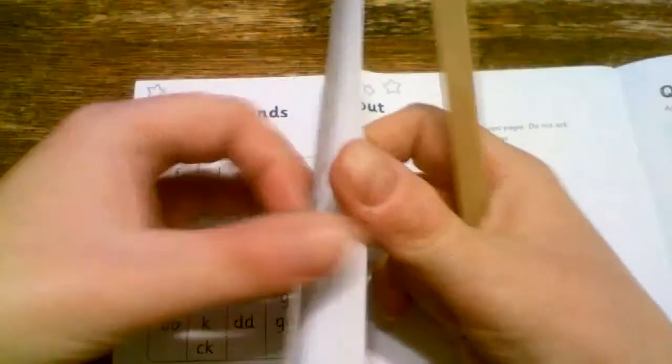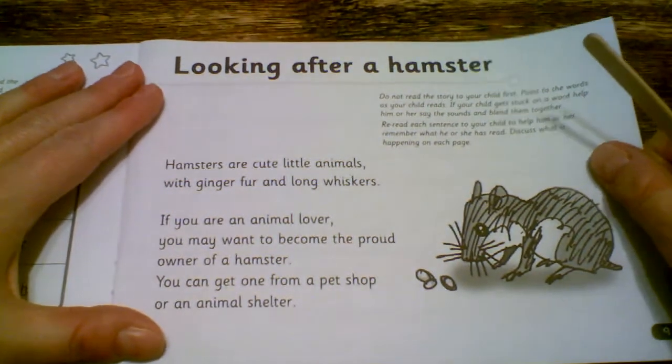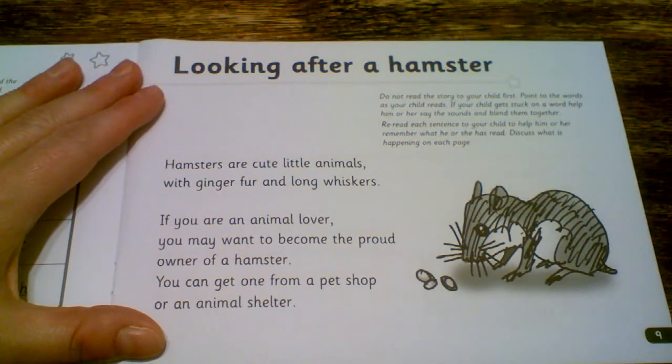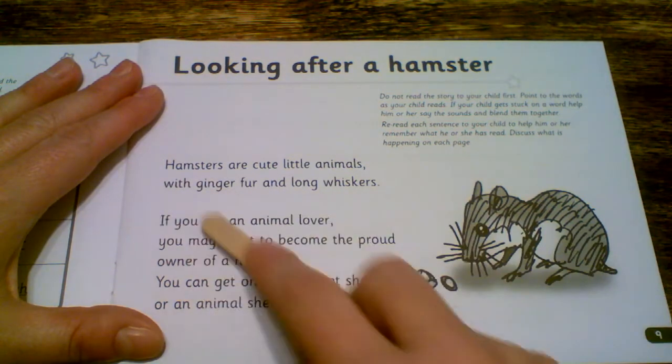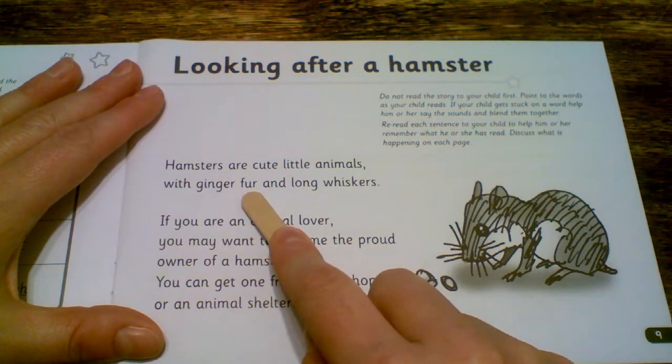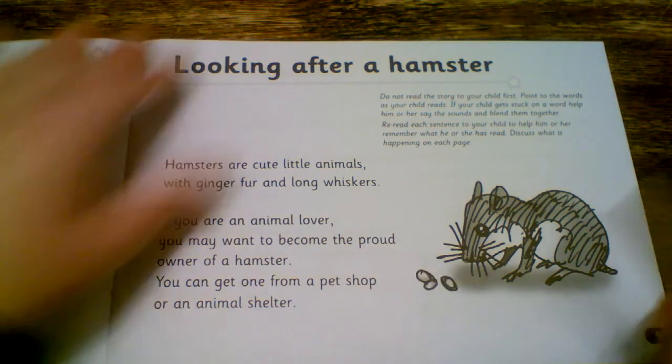Now let's go back to page 9 and find out what does a hamster look like. Can you find it on the page? Can you find what the hamster looks like? Well done to those of you looking here. A hamster has ginger fur and long whiskers. Well done. Let's go back to our questions.